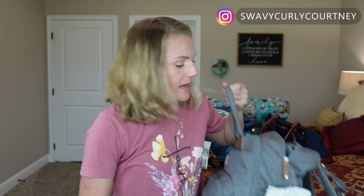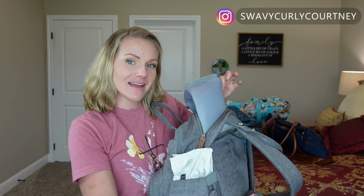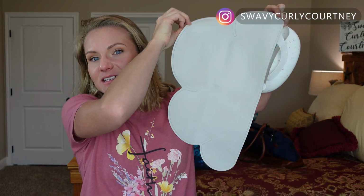This is awesome, and it fit really, really well in with the changing pad in our diaper bag. I also packed a food mat, which is very cute. It's in the shape of a cloud, and a bib that has a tray to catch food. Honestly, I forgot to put this on her when she was eating, and she may or may not have spilled the entire in-flight meal all over me. I was able to clean it up for the most part, but that was kind of atrocious.